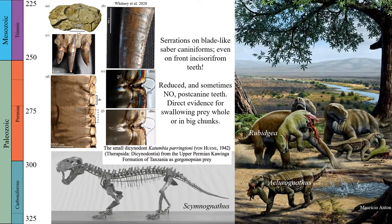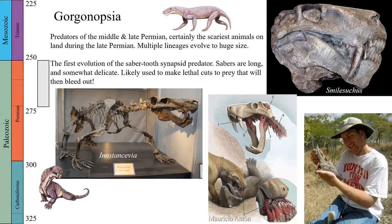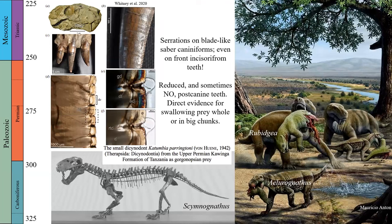Something I wondered if you guys would notice, because I heard it last week, some of these really big gorgons have no teeth past their sabers. No chewing teeth at all, which is kind of disturbing maybe. And so what's really fun is there are certain specimens. This is a beautiful specimen from Tanzania. This one, when they prepared the fossil out, there's a whole half of another therapsid in its guts.